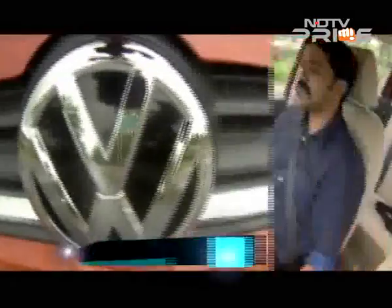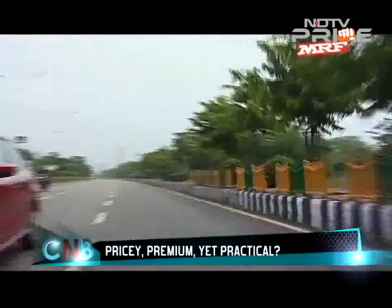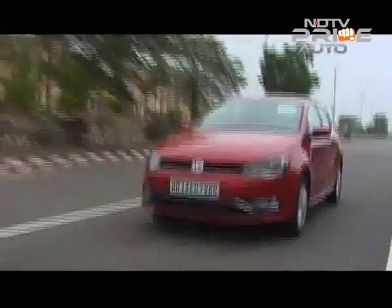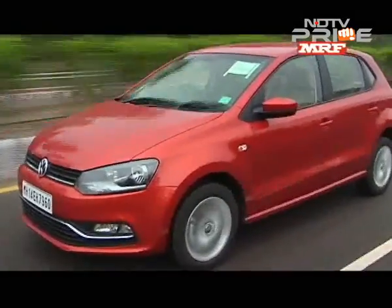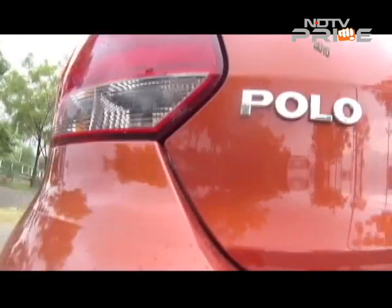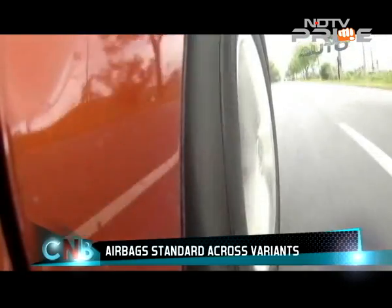Now, we did expect Volkswagen to try and get a bit aggressive with the pricing, especially on the 1.5 litre diesel engine, which is still eligible for the small car excise benefit. But sadly, at around 6,30,000 rupees ex-showroom Delhi, the new Polo is still a pricey yet premium hatch. But we still give it points for its benchmark creating safety and great build quality, and also its now improved performance.